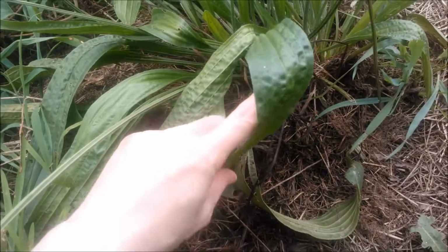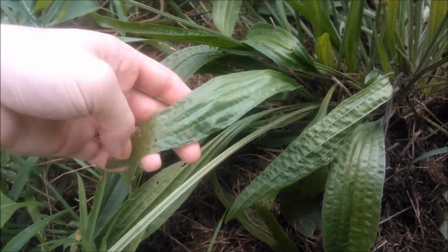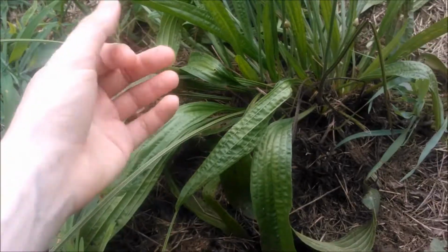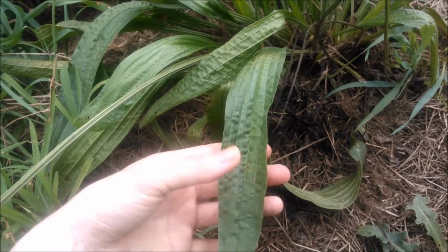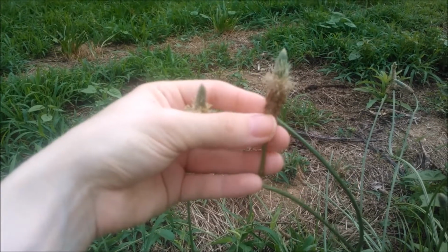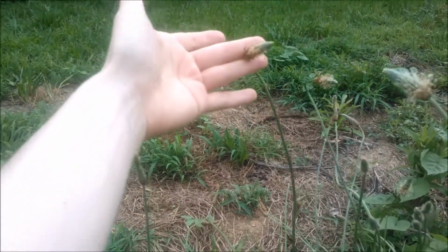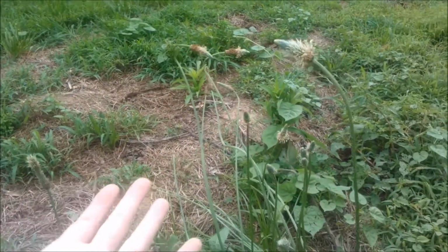This is very good for drawing out impurities. If you get bitten or stung by something while you're outside, you can pull off a leaf and chew it up and slap it on the bite or sting, and it will draw out the toxins. And you can also eat it to help detox. And the flowers at the top produce a seed that is also called psyllium, which is what Metamucil is made out of. But I hear you need a lot of it to actually do any good.